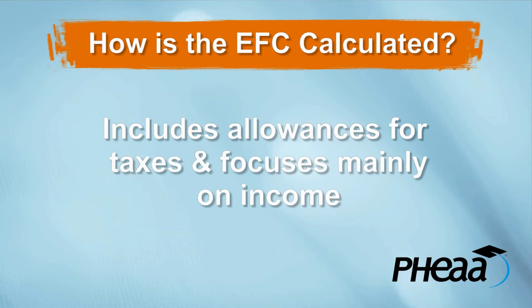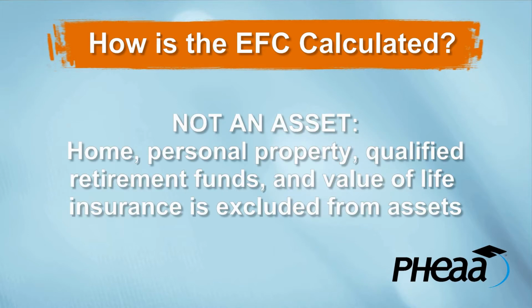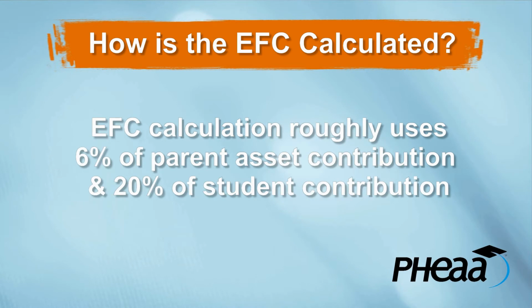It focuses mainly on income, and you will note that the parent plus the student contribution will equal that EFC. Important to remember that is not an asset is your home, your personal property, qualified retirement funds, and the value of life insurance will be excluded from your assets. Again, an asset protection allowance is applied against the parent's reported assets. And that EFC calculation roughly uses 6% of parent asset contribution and 20% of the student contribution.